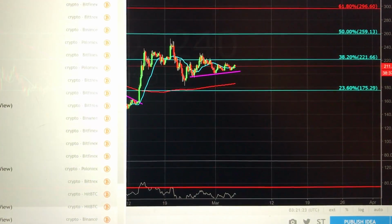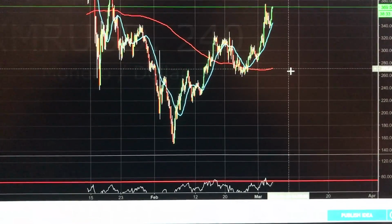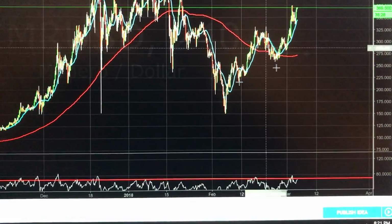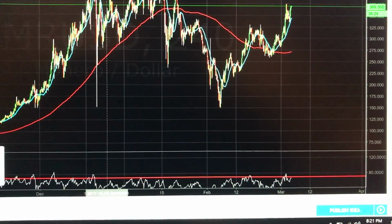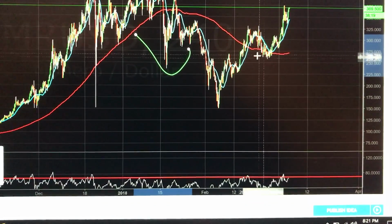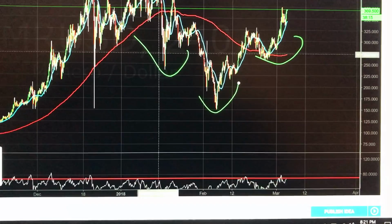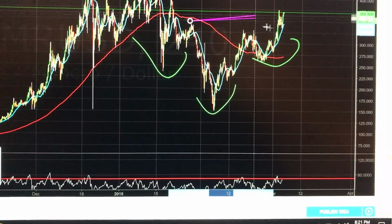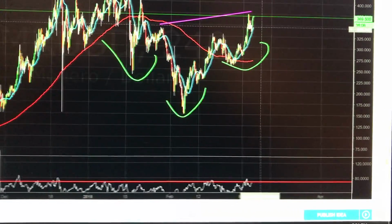Monero looks pretty good, bullish wise. Typically I like to see head and shoulders patterns when we're at the bottom. If we look at this right here, here's one shoulder, another shoulder, and then here's your head. It looks like a somewhat decent head and shoulders, kind of like a complex one.